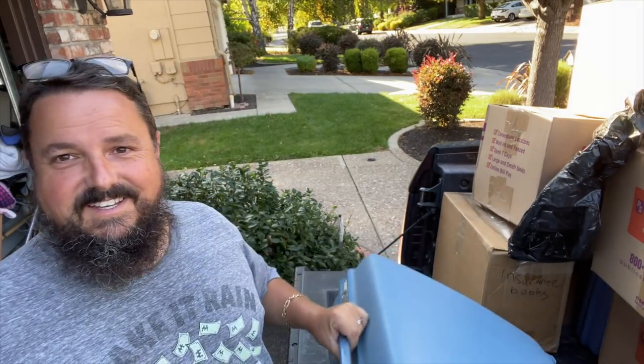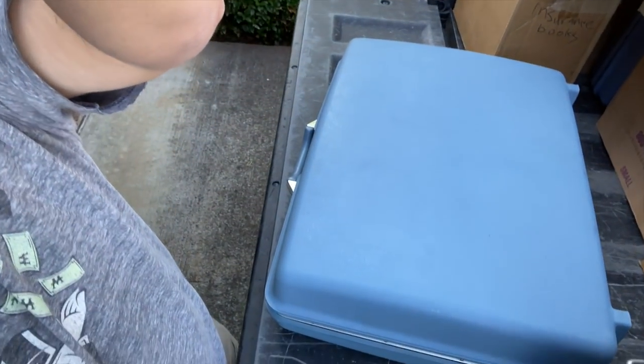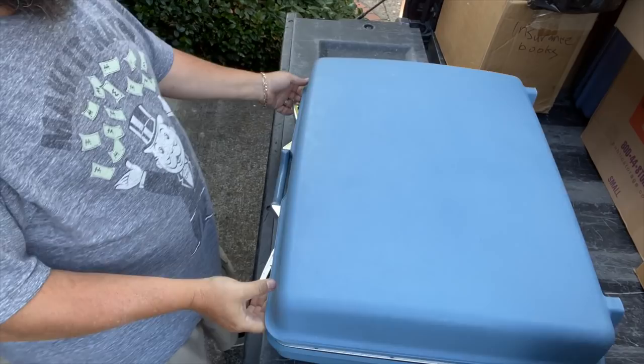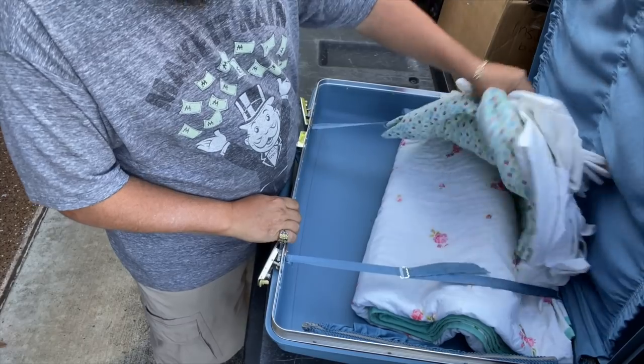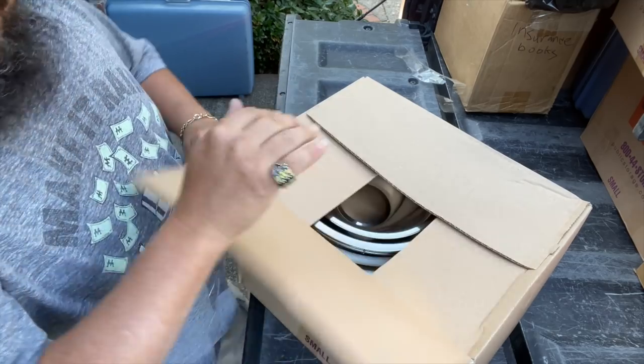Back in the nut house. Gardner's in the background. What can you do? Just got to get through it because I got a lot to do tonight. So let's start. How about with this right here? Samsonite luggage. I don't think we looked through this yet. Okay. Some blankets, kitchen bowls, and knives.